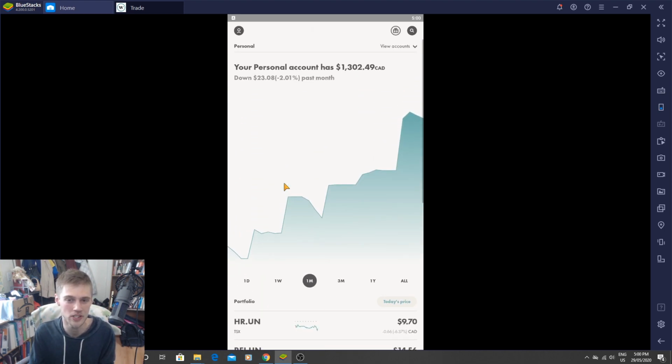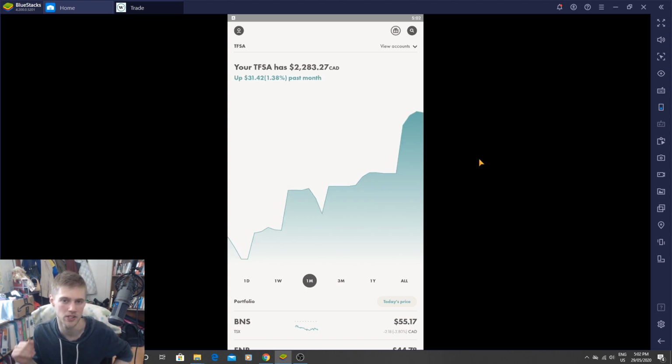Let's jump into the dividend portfolio, and let's look at my dividend-based stocks that I have on my Wealthsimple Trade account next. So here's my tax-free savings account dividend-based portfolio.